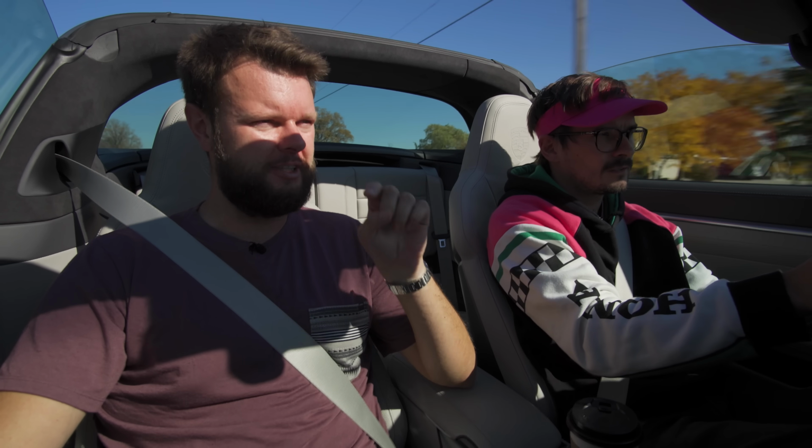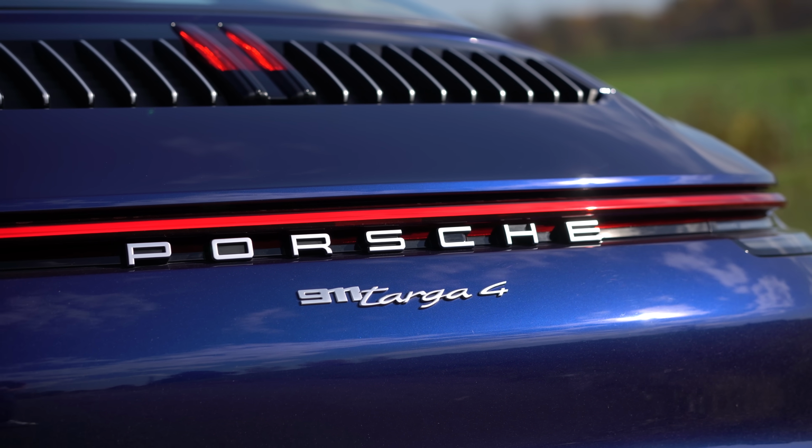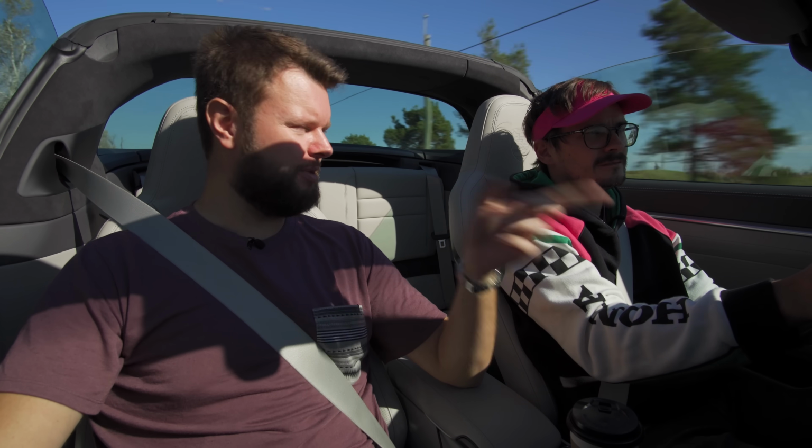Yes, because we already drove the Carrera 4S, which is slightly faster than this one. And this will also be heavier because it's a Targa and not just a coupe. That's right. And the 4 designates this as an all-wheel drive model, not just rear-wheel drive. Yes, because you can't get the Targa in rear-wheel drive, only all-wheel. But you can get it in manual, and we have the PDK one.